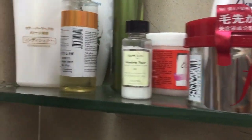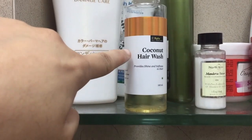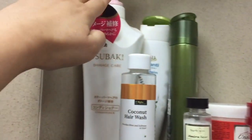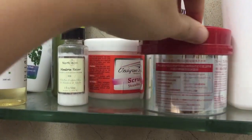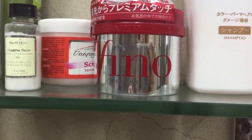So now I'm going to go for my hair bath. I'm going to be washing my hair with Vipa Ayurveda coconut hair wash. This is a hair mask. I'm going to do a combination of this and the conditioner into one. Keep it on my hair for quite some time, so now it's going to be a long bath.